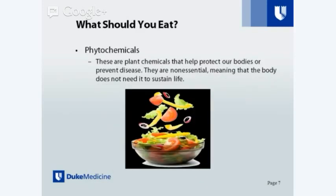Phytochemicals. There's a lot of buzz around this word, and a lot of times we don't know what phytochemicals really are. Well, these are plant chemicals that the plant produces and which help protect our bodies or prevent disease. They're not essential, which means that the body does not need them to sustain life, but they are very beneficial in helping us fight disease and stay healthy.